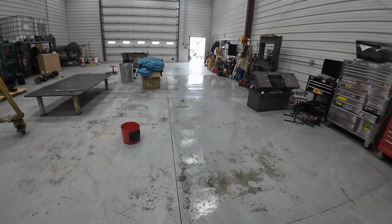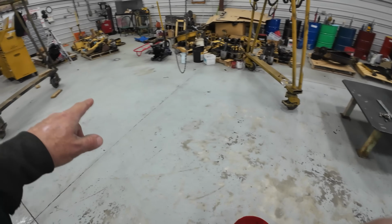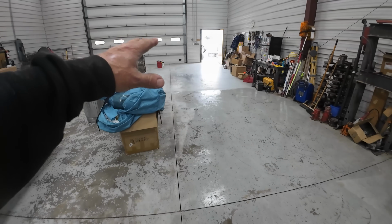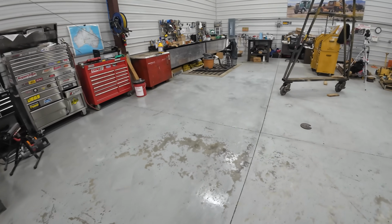I've been cleaning the shop. Yesterday I cleaned all this up and all the black oil. Today I've been cleaning stuff out of here and cleaning this side. I've mopped it twice.